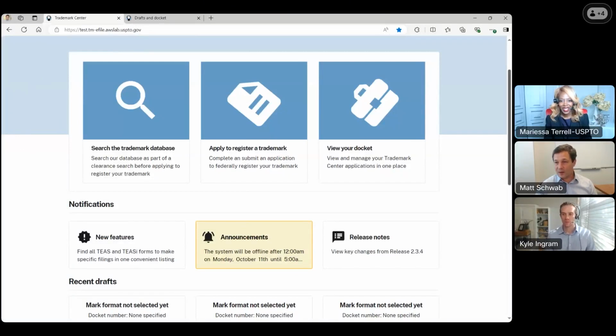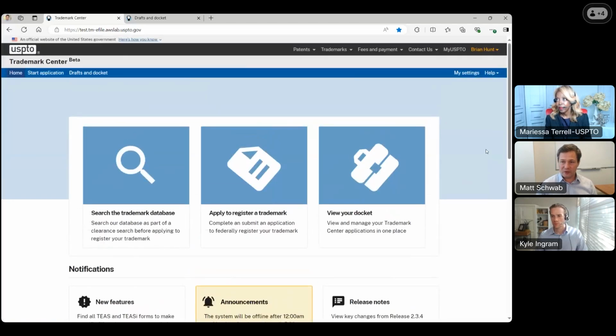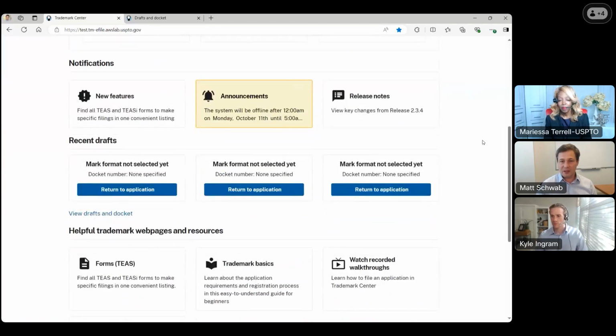All right, so now you're seeing a slightly different view than we saw before. This is called a card view. We'll be adding cards in as we consolidate functions from other parts of trademarks into Trademark Center. You can see here, we're focusing on what you can do and not what the filing system or the document retrieval system is. So if you want to search, this will take you to TM Search. If you want to view your docket, it will take you into Trademark Center, but the docket view. So we'll be adding more cards in the future. This is our first proposed update coming next month.